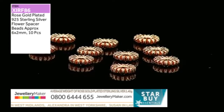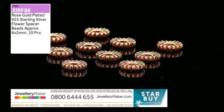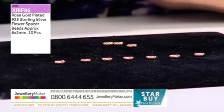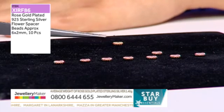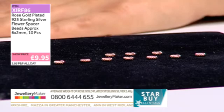Rose gold plated 925 sterling silver flower spacers. The last time these were on air, we sold triple figures. Lots of you got more than one. We've only got 30 left now and that's it. I'd just say start checking out now, because there's no guarantee those 30 are going to be there for much longer.